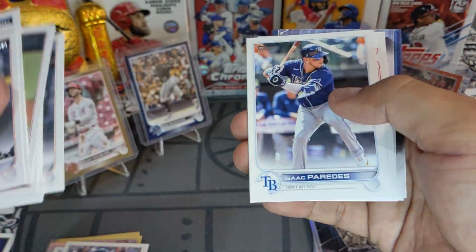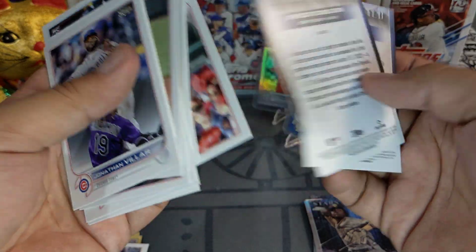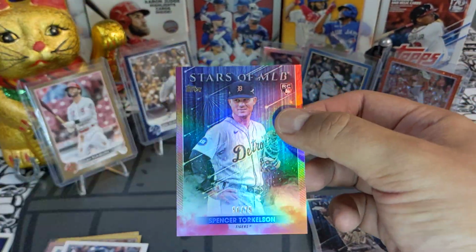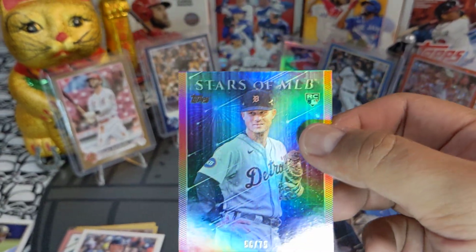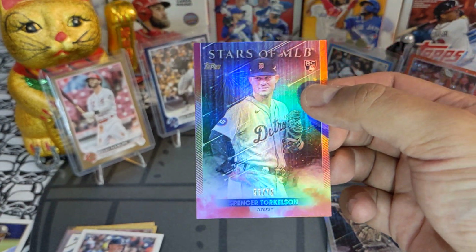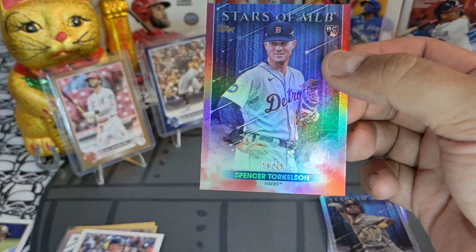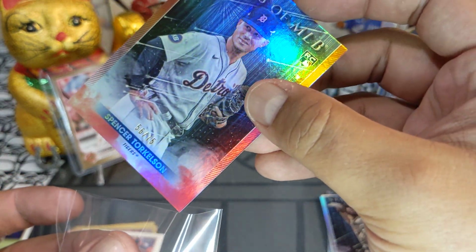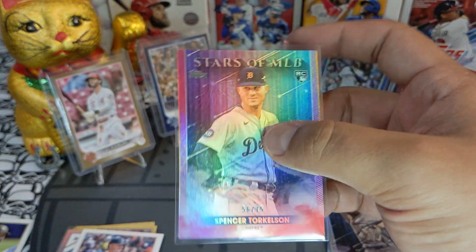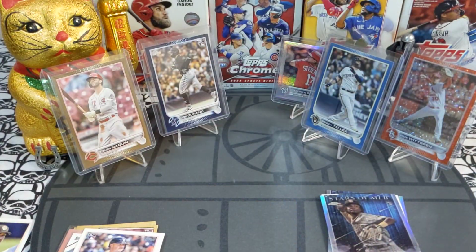All right, here's a Spencer. And oh, we got two. Oh, would you look at that? Oh, that almost tricked me, you guys. So we got a Spencer Torkelson, Stars of the Major League, red parallel out of 75. Wow. I was like, why do we have two there? Would you look at that, man?